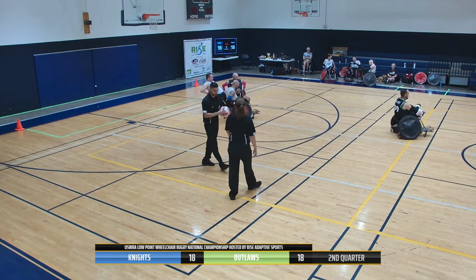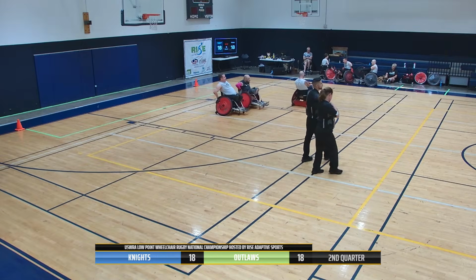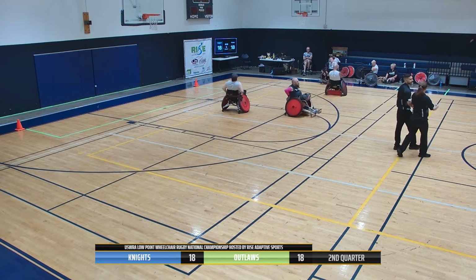And that is the end of the second quarter as we go into halftime. The game is all tied up at 18.